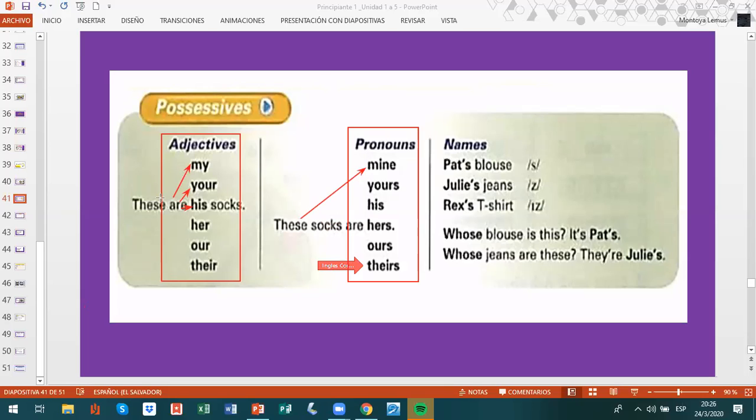So it's different to this. When we say, these are my socks, estos son mis calcetines, okay? These are your socks. Estos son tus calcetines. These socks are yours. Estos calcetines son tuyos. So that is the difference between possessive adjectives and possessive pronouns.